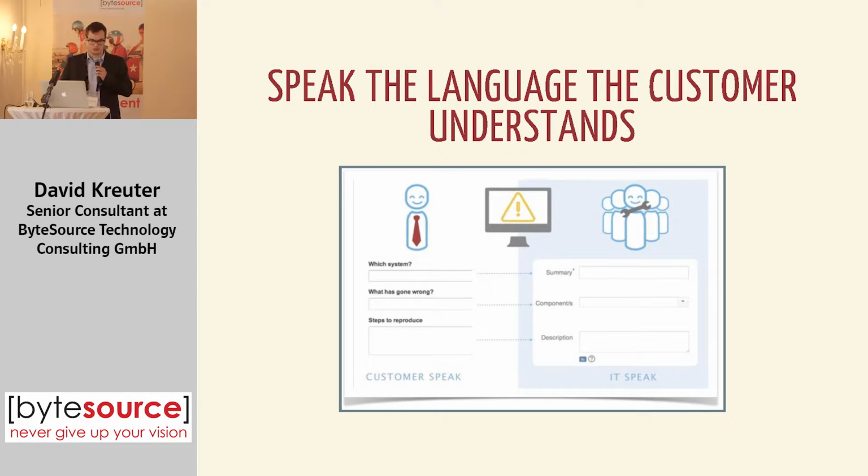So again, you don't need to hack some XML or whatever. And this also saves time and cost, because when the customer enters the right information, you can easily resolve the issue without asking him again, what do you mean by this?